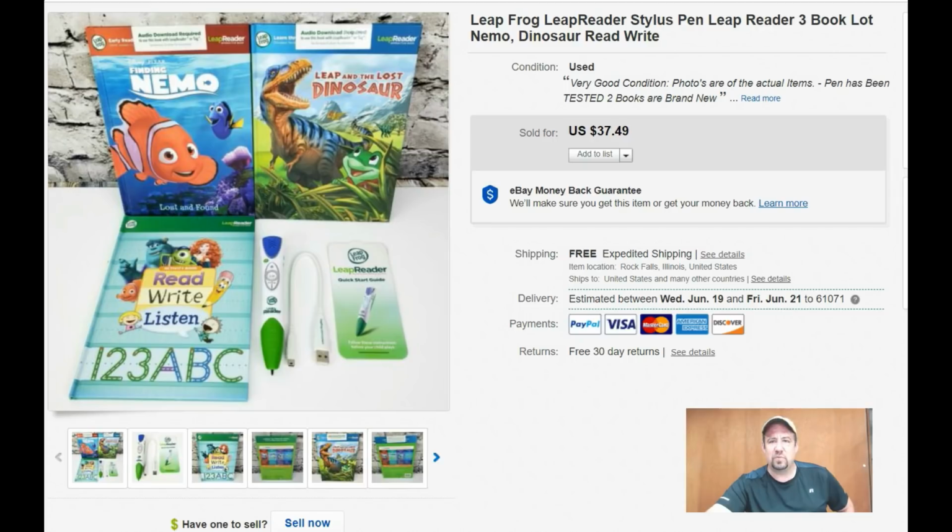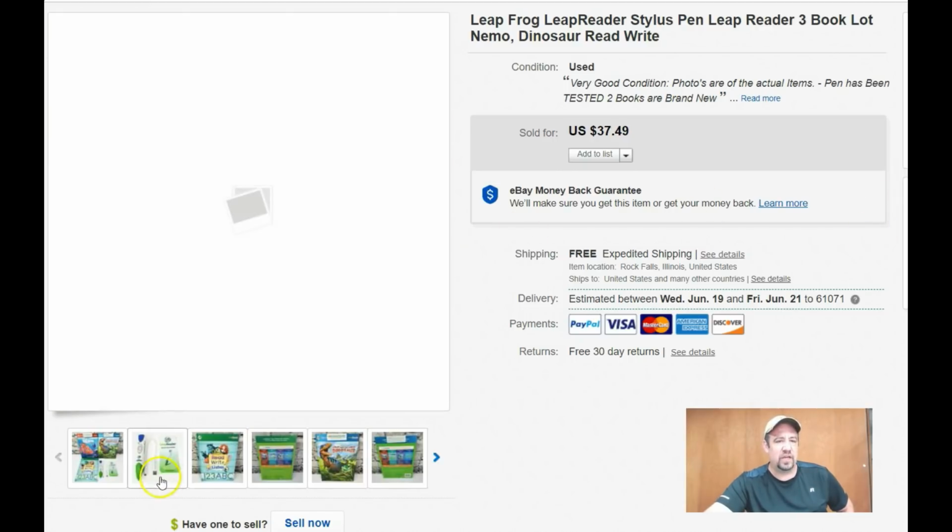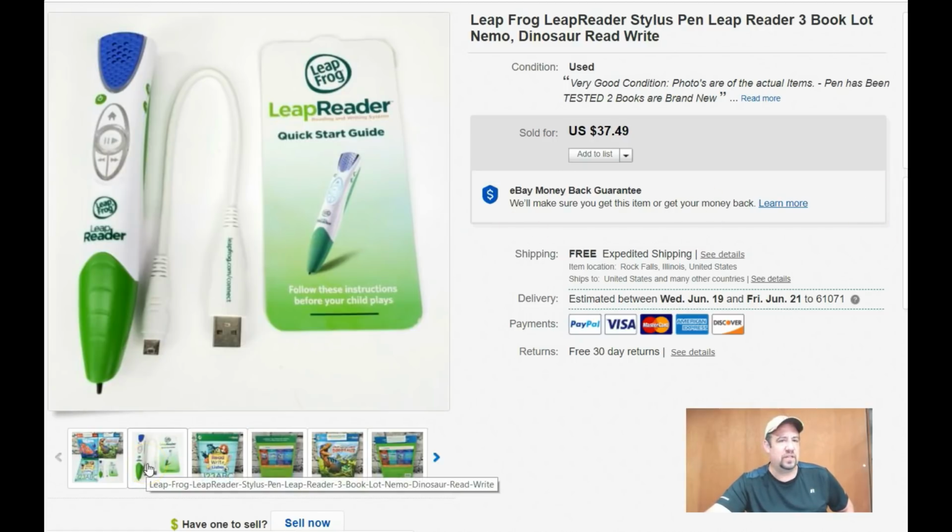These here, those Leapfrog. This here's the stylus pen and the reader books. I was telling you guys in that last video, Making Money Monday 77, keep an eye out for these guys right here. The Leapfrog pen with the USB cable. These go, just the pens alone and the cable, for about $25. So if you guys can find those, usually you can get them super cheap. You'll see them in a free box, or they'll be under $1. This is the fourth one I've already found this year, and I've sold all of them.